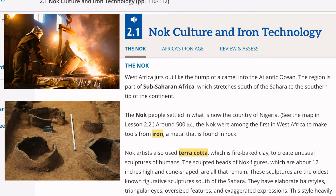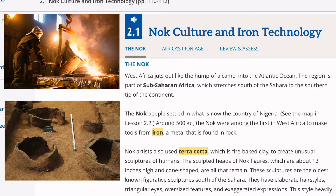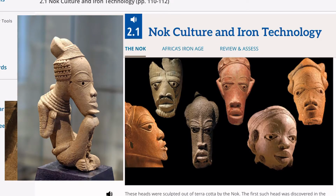In 1943, archaeologists discovered some interesting artifacts which they determined belonged to an unknown culture. Today it is known as the Nok civilization or culture. These artifacts are mostly terracotta sculptures of human heads, human figures, and animals. One of the key identifying characteristics of Nok sculpture is the triangular or oval-shaped eyes on human faces. Human figures also often have elaborate hairstyles, and typically humans are depicted seated with their hands on their knees.